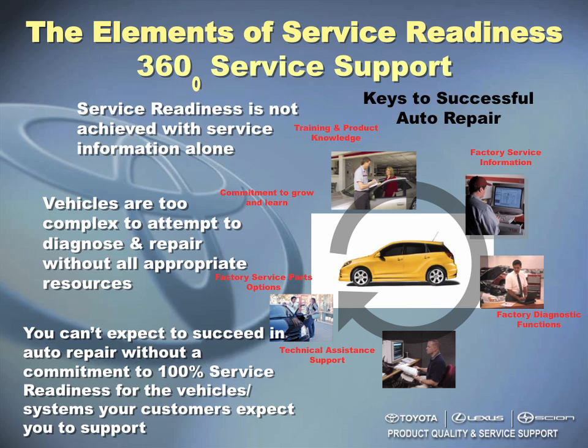So, service readiness is not achieved with service information alone. We've been talking about service information and we've been talking about scan tools for years and years and years like that's all you need. But vehicles are too complex to attempt to diagnose and repair them without all of the appropriate resources, and you can't expect to succeed in the auto repair business today without a commitment to 100% service readiness for the vehicles and or systems that your customers expect you to support.